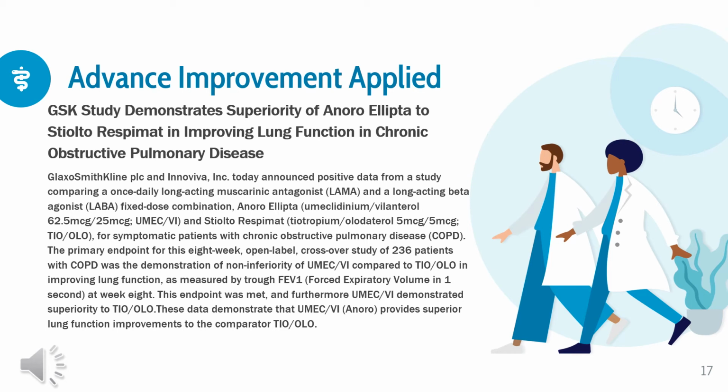GlaxoSmithKline and Innoviva today announced positive data from a study comparing a once-daily long-acting muscarinic antagonist and a long-acting beta agonist, or LABA, fixed-dose combination, Anoro and Stiolto Respimat, for symptomatic patients with chronic obstructive pulmonary disease. The primary endpoint for this 8-week open-label crossover study of 236 patients with COPD was the demonstration of non-inferiority of UMEC/VI, or the Anoro Ellipta, compared to Stiolto Respimat in improving lung function as measured through forced expiratory volume in 1 second at 8 weeks.